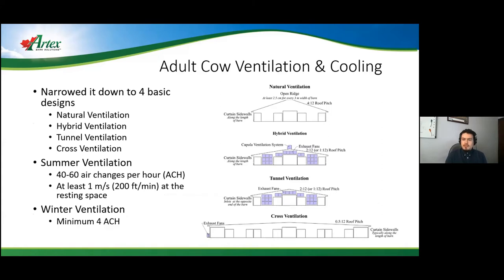Here is what I published in the Veterinary Clinics of North America. It's the four basic barn designs for ventilation. Most barns can be put into one of these categories. They're either a natural barn, a hybrid barn, a tunnel barn, or a cross-ventilated barn. And for our purposes, a tunnel barn is a barn that has the airflow parallel to the feed lane, regardless of its overall dimensions. And a cross-ventilated barn is a barn that has its airflow perpendicular to the feed lane.